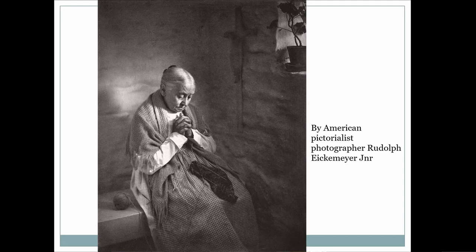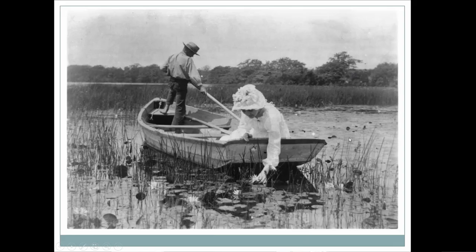Fantastic image. I mean, I wish I would have done it myself. And we are talking 1900s here, 1890, 1900. Simple cameras.